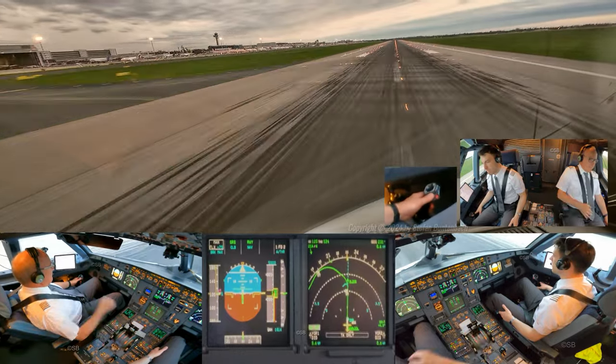Eurowings 5 Hotel Kilo, direct Tuzuk and climbing flight level 240. So there is a shortcut. Yes. 240 and engine anti-ice is on. Yes. Just switch it on as you were on the radio. Thank you. So let's get out of this cloud.